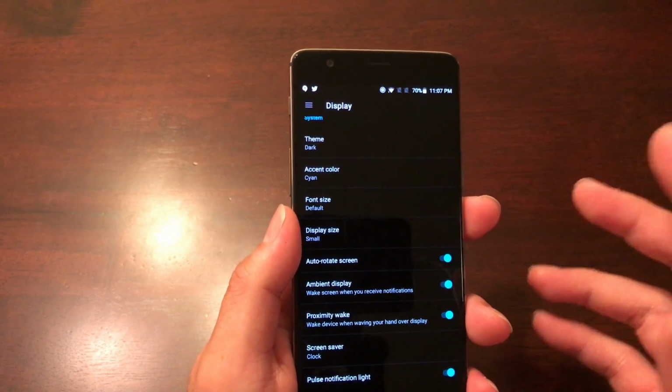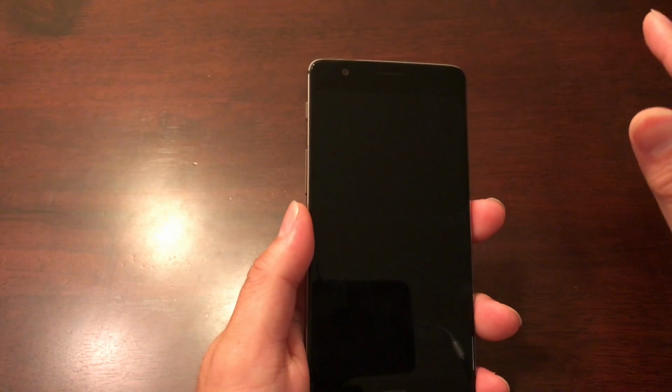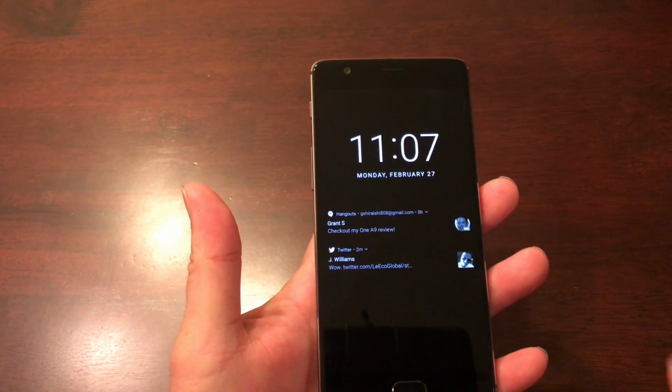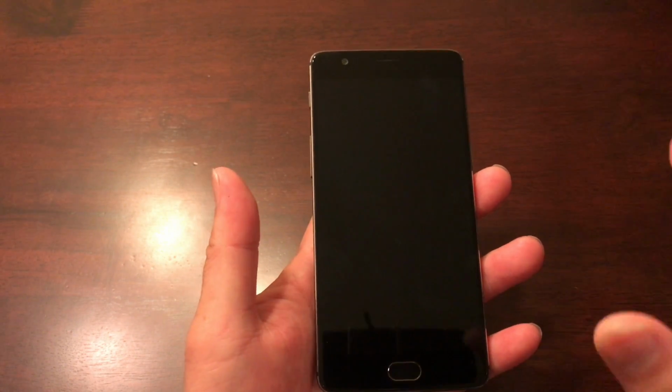And if you put proximity wake on with the screen off, if you wave your hand over it, it should light up the screen. And this is where it's a little bit tricky. It doesn't always work. Not like the Moto. The Moto ambient display is really good. You would just wave your hand over it, the sensor would pick it up and it would immediately light up.